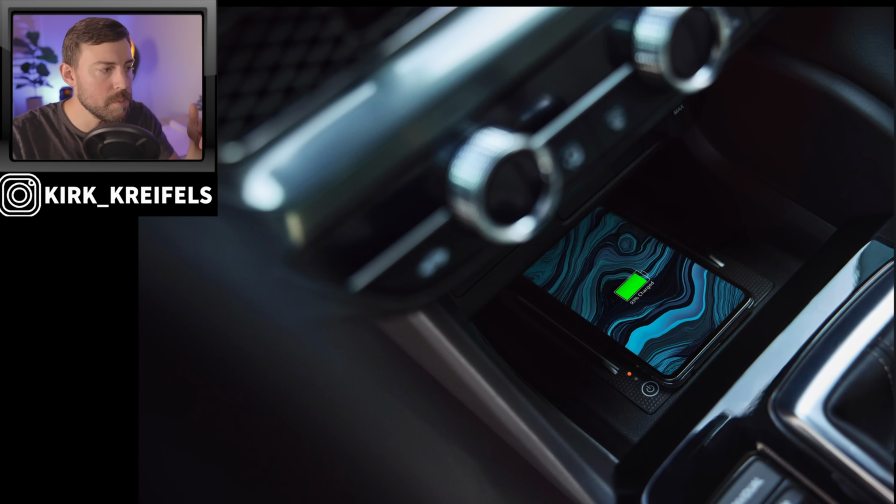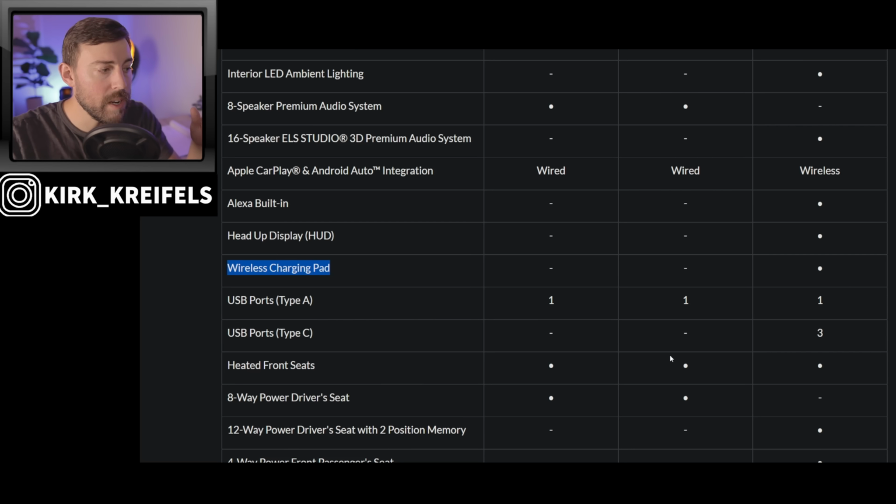We have one USB-A on all trims, and we have 3 USB-Cs. And we have 3 USB-Cs on the technology package. So at least according to the spreadsheet, it's saying we're only getting 1 USB port in the entire vehicle for the A-Spec non-tech package and the base, but I don't think that's going to be the case.